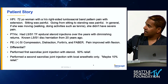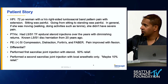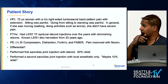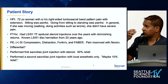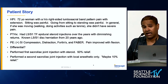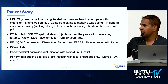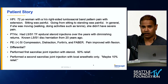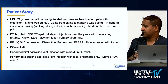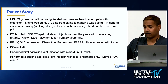And then she had epidural steroid injections years ago from a known L5-S1 disc herniation that happened a long time ago. On her physical exam, she was positive for these provocative maneuvers Dr. Hathaway was talking about for the SI joint: SI joint compression, distraction, Fortin's, which is not considered one of the provocative tests but I add that in, and a FABER. And her pain improved when she leaned forward. So I'm thinking, I'm sure you are thinking, this is SI joint dysfunction. It's off the midline. She's got these positive provocative tests. So I went ahead and did an intra-articular steroid injection because I was so confident that was the issue. I thought, why not add the steroid? I was using it for diagnostic and therapeutic.